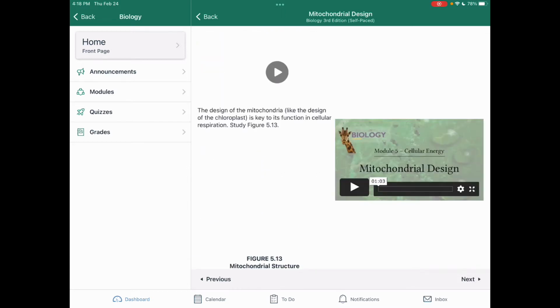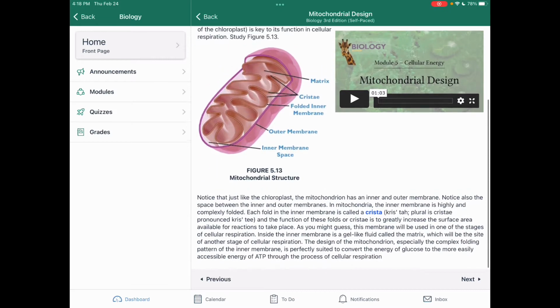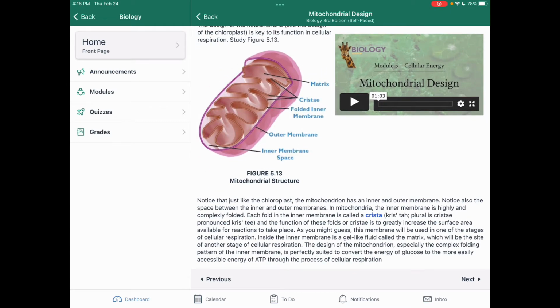And then on to this one. There's really great pictures and graphics throughout. So once again, you would hit the top to have it read to you. And then on the right here, you'll see there's just a short video on this section with some more explanations. And so this would be the second part of this day.